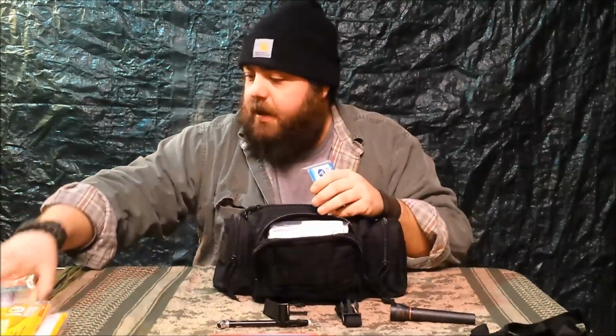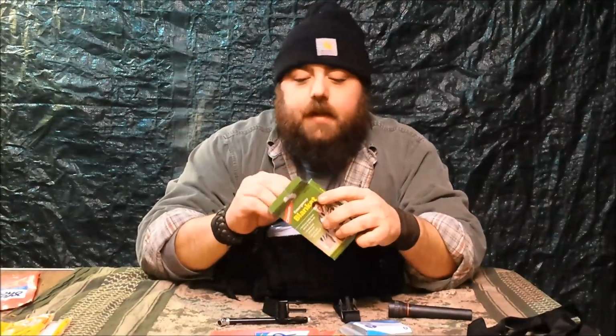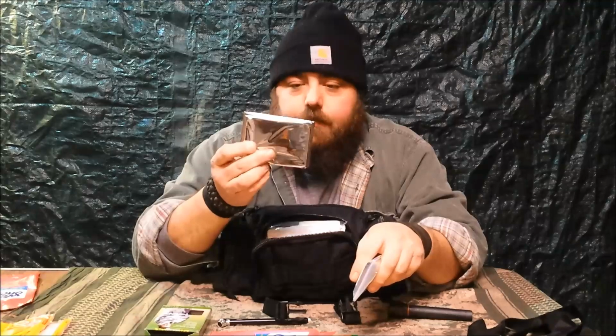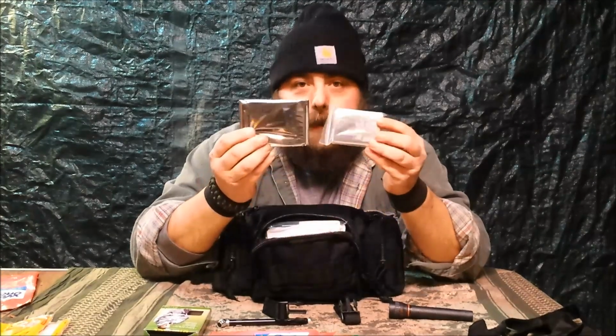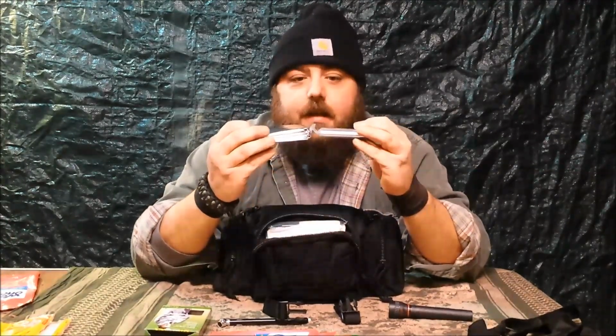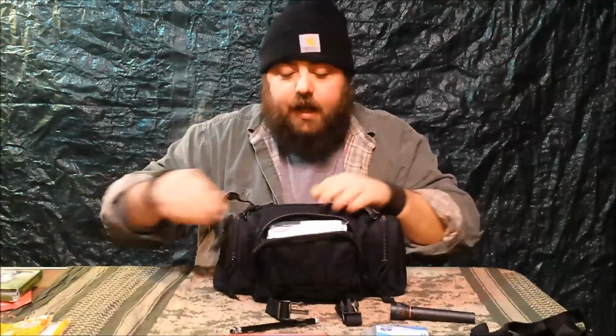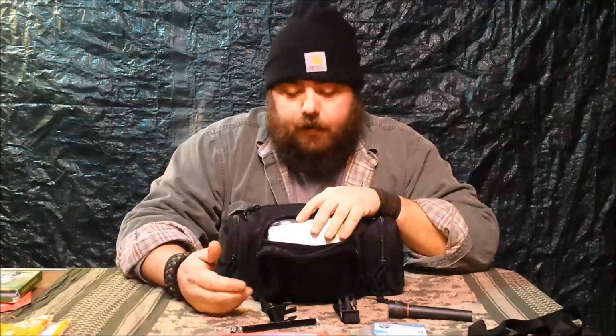The survival blanket. Let me show you. I grabbed my Coghlan's one just to show you a comparison. Now this one says it is 52.5 by 82.5. This one says it's 84 by 52. Notice the size difference and how thick it is. This one's just, in my opinion, a much better blanket. But that one does fit perfectly in one of these little pockets in the front, so that's why I just left it in there. And like I said, if you're just stuck in your car, it's probably going to be good enough.